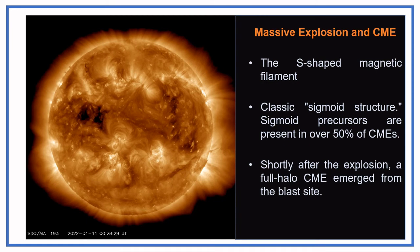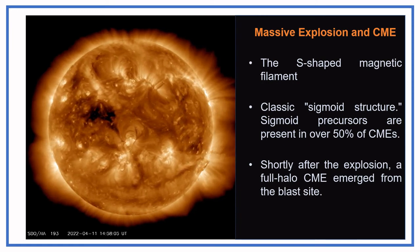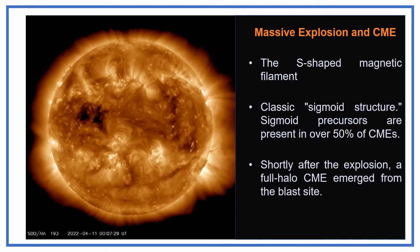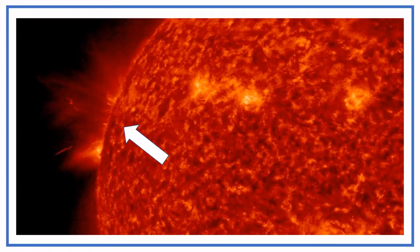One study shows that sigmoid precursors are present over 50% of the CMEs. Indeed, shortly after the explosion, a full halo CME emerged from the blast site. The northwestern limb of the sun has been found to be seething with activity. On the 15th of April, there had been massive solar flares with large spills of debris flying into space.